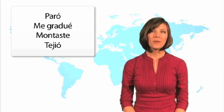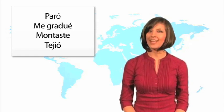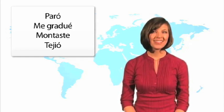Okay, so did you see what tense the verbs took in all of these sentences? Me gradué, montaste, tejió. The preterite, or the simple past. Super fácil, ¿no? And just like the previous sentences, the order of the words can vary.